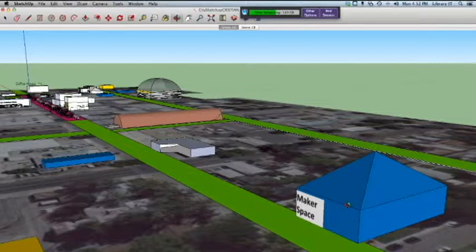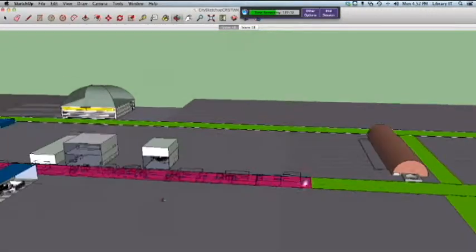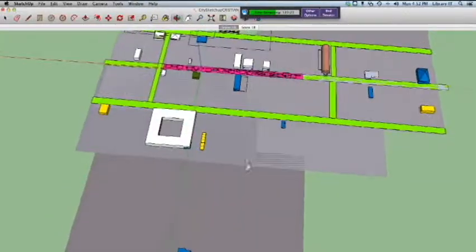Some of the spaces we have are different. Like this right here is actually an empty church building that would be another empty space for people to just come in and create with the proper tools or help to do that. Okay, so there you go.